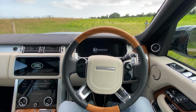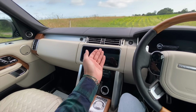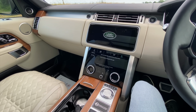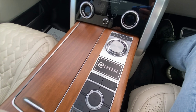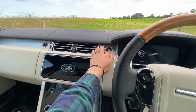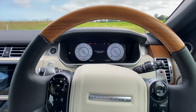Then we come back to a relatively traditional view for anyone who's driven one of these big Range Rovers. Of course, the latest infotainment system with all the touch screen for your air conditioning, etc. Some more wood details here, and then the lovely SV Autobiography badge. Now I'll just turn on the ignition to start with, and it fires up. That SV Autobiography logo disappears.